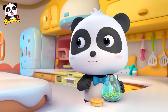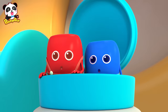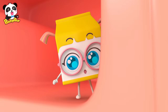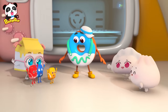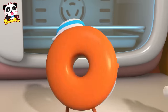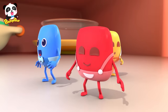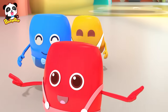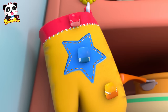Kiki, can you help me? Okay. Let's play hide and seek. I'll be it first. Go hide, everyone. One, two, over there. Wait. Where should I hide?